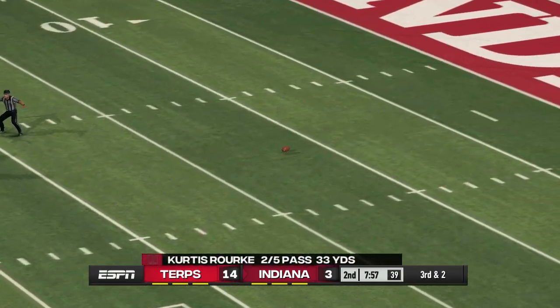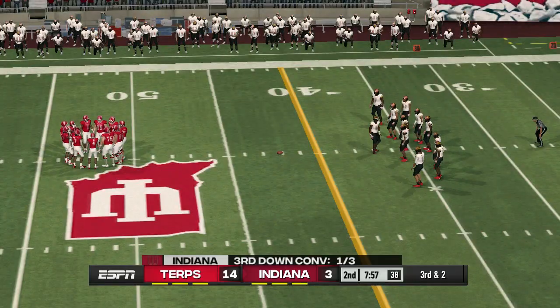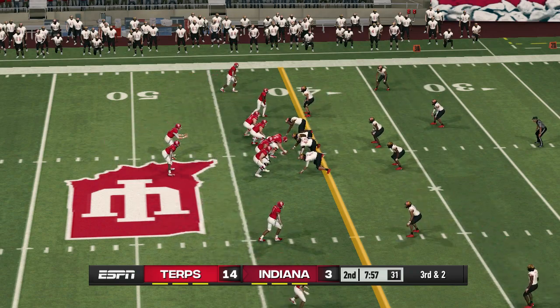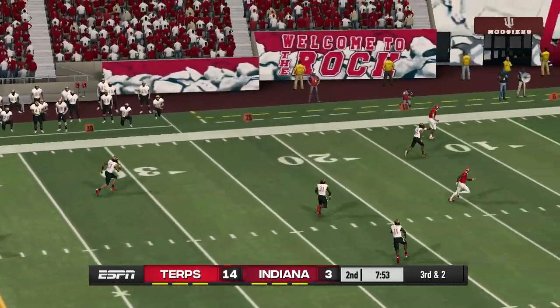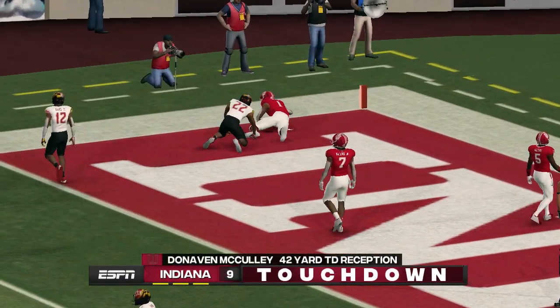On the throw, incomplete pass. I mean, he has his wide receiver wide open. You spend all those hours during the week to be able to get prepped and ready to go. You got an open man like this, just step and deliver and make the throw. Going deep, lays it out there, and it's caught, and he will score.